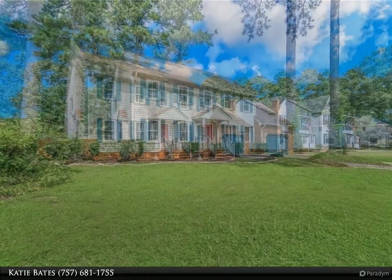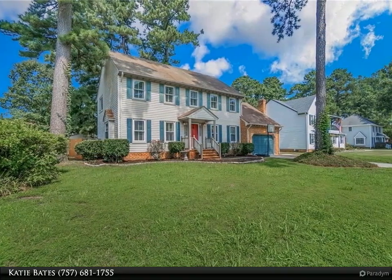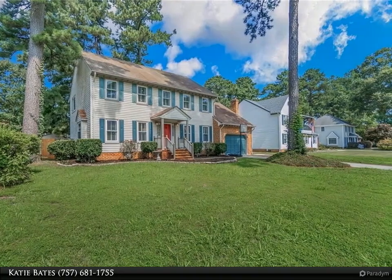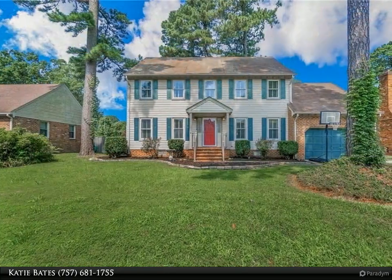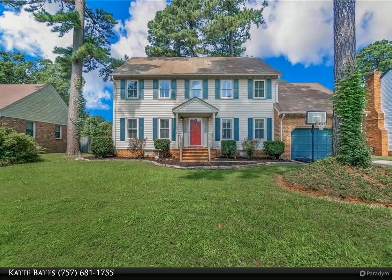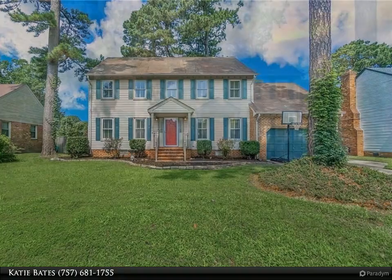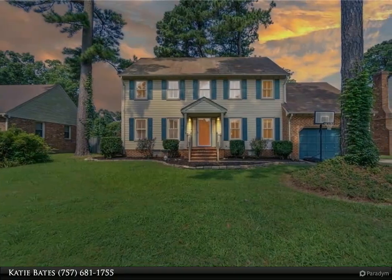Welcome home. Located in the desirable Pines of Warwick neighborhood, this property features four bedrooms, including a finished frog, and 2.5 baths. Upon entry, you'll be greeted by newly finished front stairs, a formal living and dining room, seamlessly flowing into a living room and kitchen on the rear.